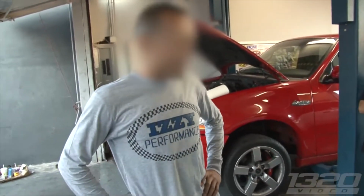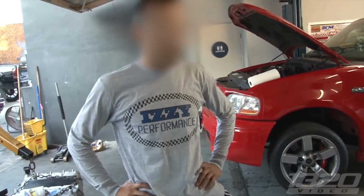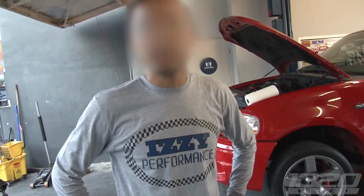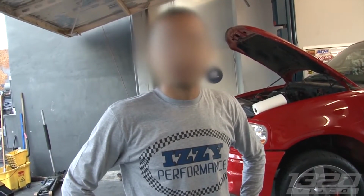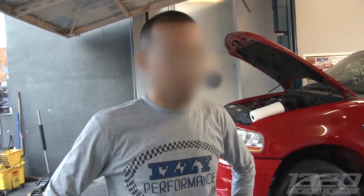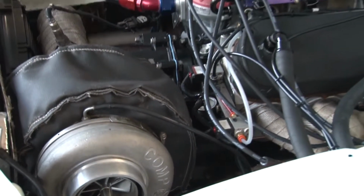Setup on here? Small, 251 stroke out to 408, about 1100 horsepower. 1100? Nice. What turbo are you running on here? 88 Turbonetic. The hot side looks like it's from a diesel with that blanket on there. It's a big diesel. So we'll see what it does right now.